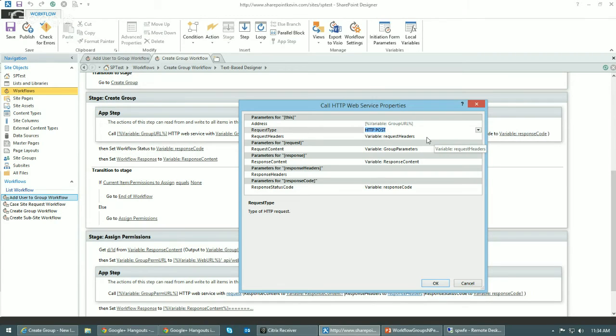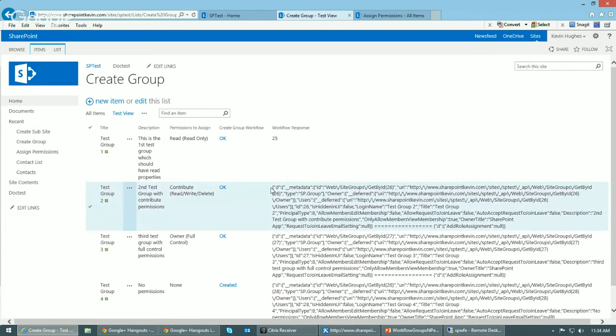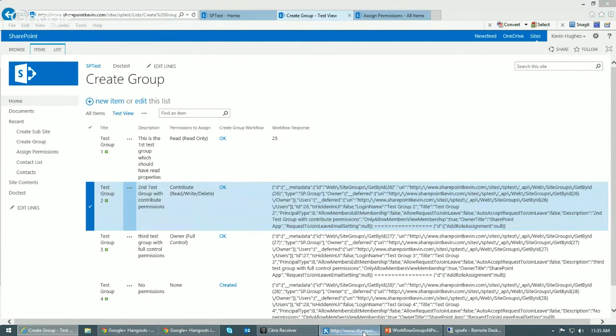So next, our request headers, where we actually tell it JSON. We set a variable there. Request content is where we insert the parameters that we set with the title and description and so forth. And then our response content is the variable that we are going to hold what the REST call that we're using here will respond with. Remember, I showed you that in this test view, this is what comes out of that response. So this is the information. It's all the information that we input and all the information that comes back out. So we need to store that in a variable.